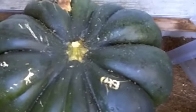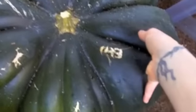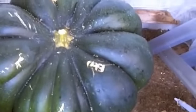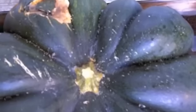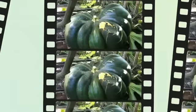And here's that huge pumpkin. Like, I don't know if you can tell if I put my hand up there proportionately, but this is the hugest thing, and it just crashed down from the trellis and got itself a good nick right there, which sucks because I was going to take it inside, but now I'm afraid it's got too many mold spores for the air.